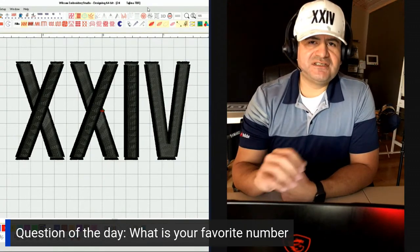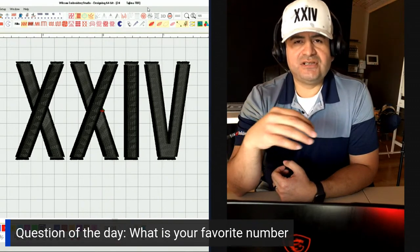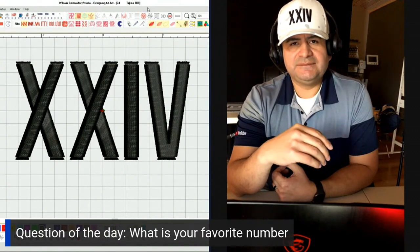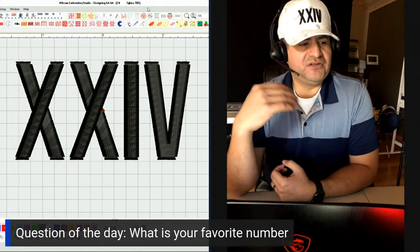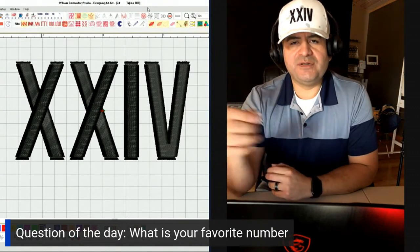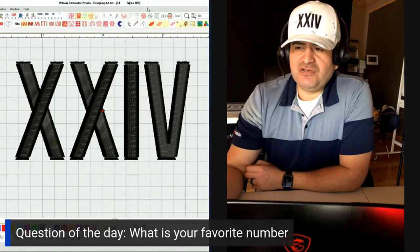Even if you don't do your own digitizing, you still have to know the science behind 3D puff. That way, if something's not going right, you know whether it's a machine problem, a digitizing problem, or a hooping problem. You've got to know exactly what's happening.